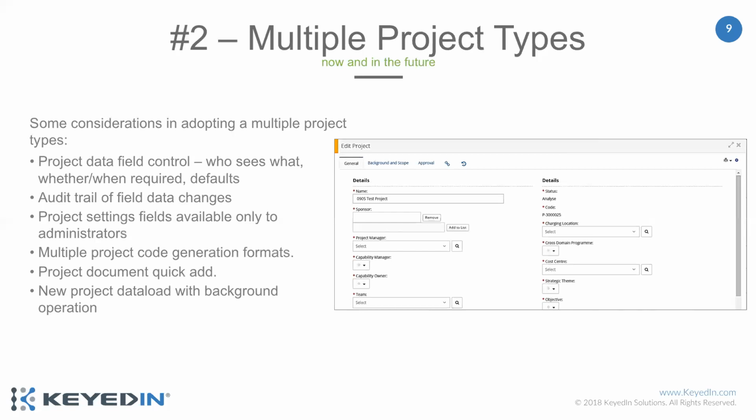You're going to have things like business as usual. You're going to have things like maybe lower priority, less strategic things that you're trying to achieve that have fewer conditions that they need to meet. And then you have other things that have to be much more stringent and follow a different process. So those are some of the key areas that, from a project type perspective, you need to have some flexibility to control in your organization.